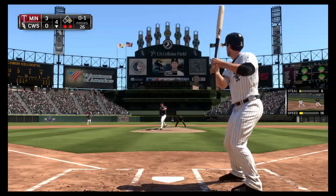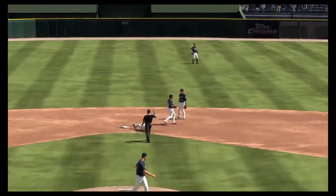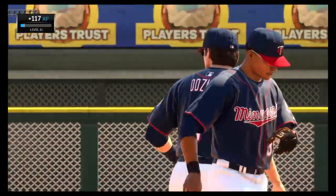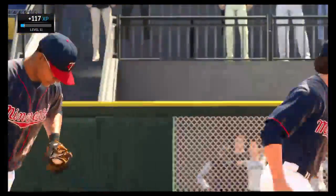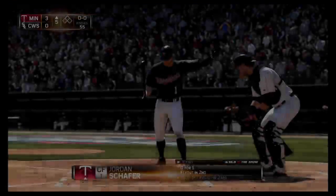From the stretch. Swing, hard hit ball to second. Now a flip to Santana covering as they get the force play to get him out of the inning. A man left for the White Sox. They trail it here 3-0.